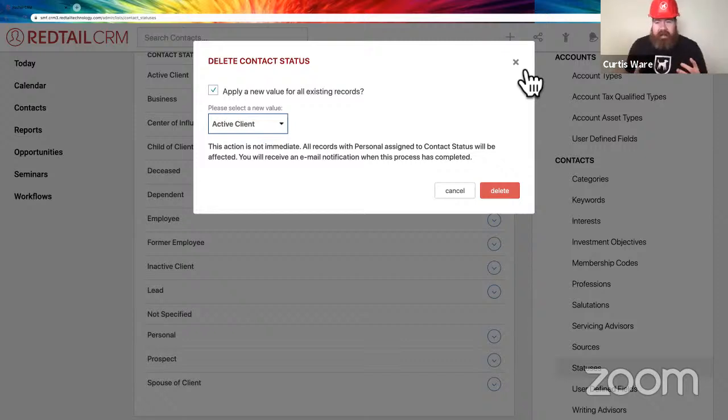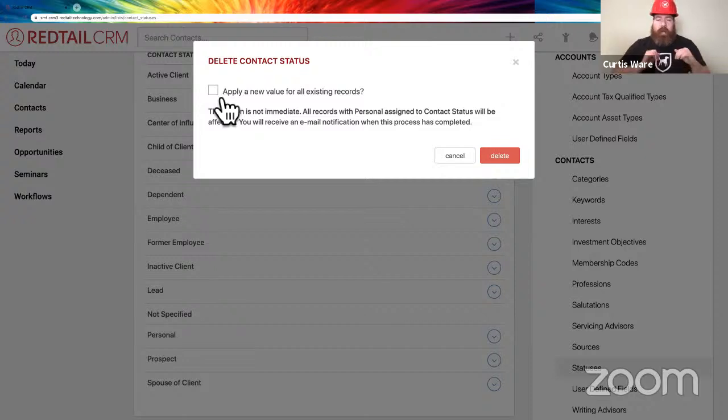If you delete one, that means that this reference, this actual status, this category, this keyword is somewhere on a contact record. And do I just want to delete it? Or do I want to exchange it for something else that's already in that list? And you'll see that does give you the option to not actually replace it. If Haley were to just uncheck that box that says apply a new value, it just means we're going to delete this status. We're not going to change it to anything else. We're just going to delete it.